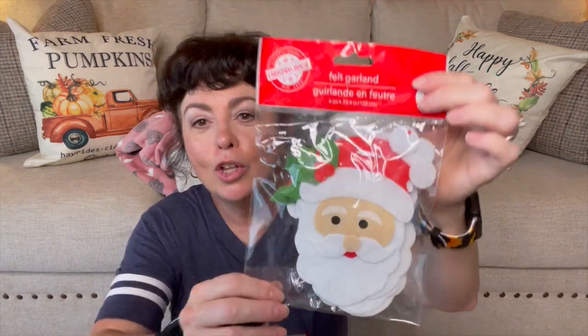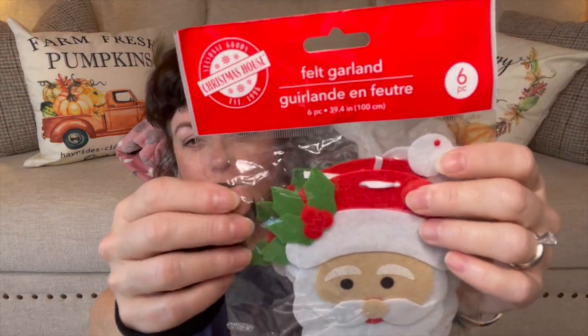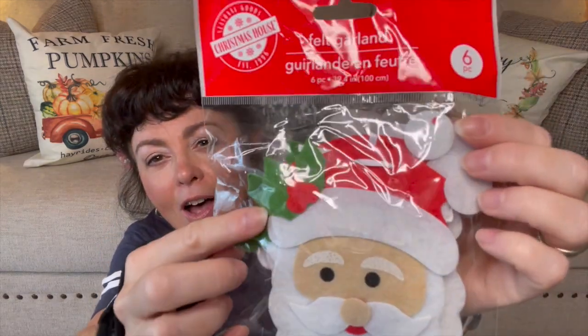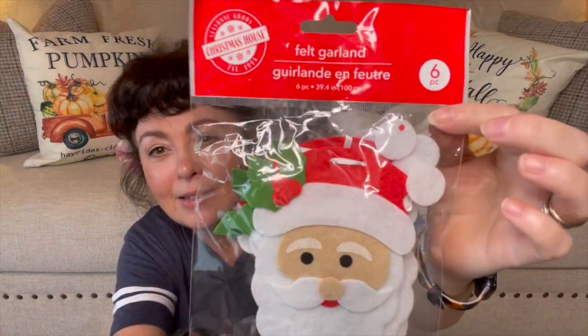Then we're going to do a candy taste test for Christmas as well. Look at this garland, Santa. Is that not gorgeous? I love it. I love the holly on his hat. Look at his face, how adorable. And you get 6 pieces.